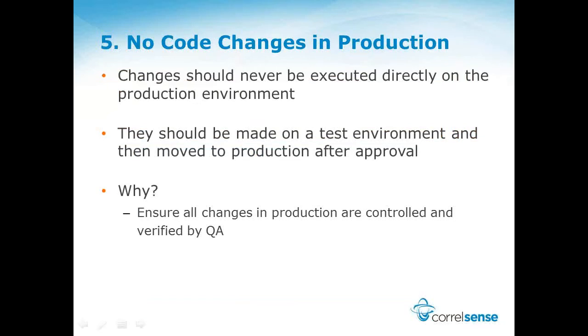The fifth best practice is never make changes directly in production. Changes should not happen in production. Make an extra effort, have a good UAT environment, and run changes first in UAT. Also have good regression tests, so you can test multiple applications and multiple types of scenarios with every change you make, and run everything through your QA team. Don't be tempted to do it directly in production.